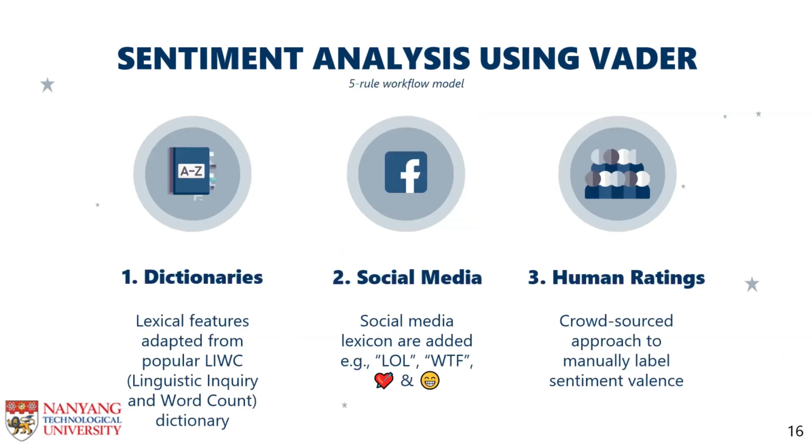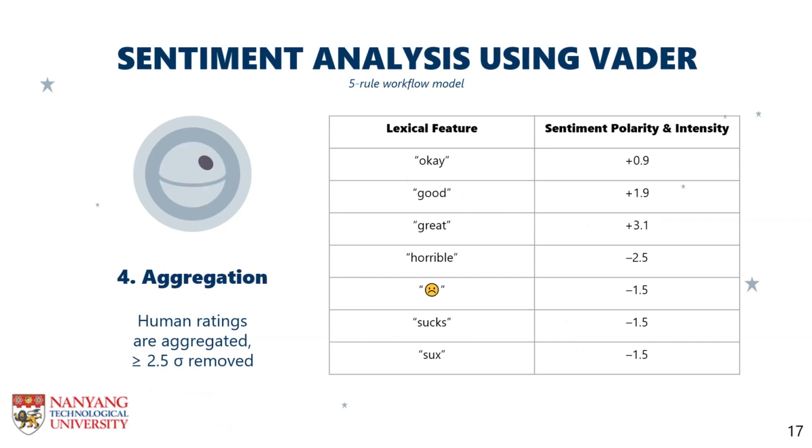The dictionary is quite well done, as in all the lexical features are adapted from the Linguistic Inquiry and Word Count Dictionary, and it is meant to also support social media posting. So social media lexicons like LOL, WTF, the emojis, and emoticons are all included. And in addition, to improve its accuracy, they have a crowdsourced approach where people also manually label the sentiment valence. So for the human ratings, those outliers that are 2.5 sigma and above are removed.